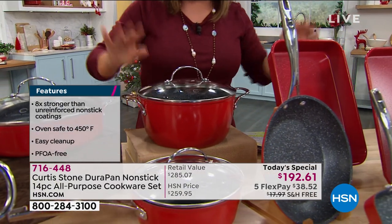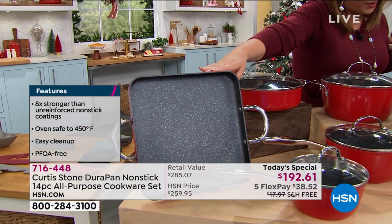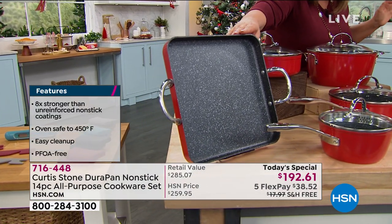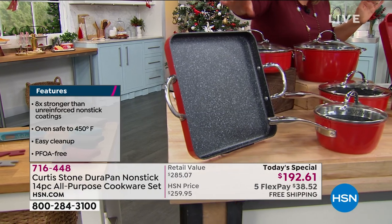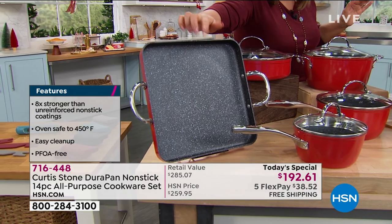And then you're also getting, take a look at this, this giant griddle. This is your 11 inch grill pan. So whether it's baking a giant brownie or doing your nachos or grilling your burgers or making pancakes, you're gonna be able to cook for the entire family there.